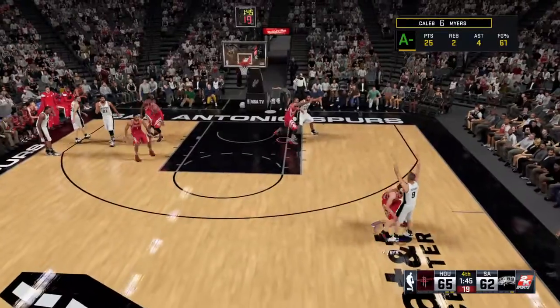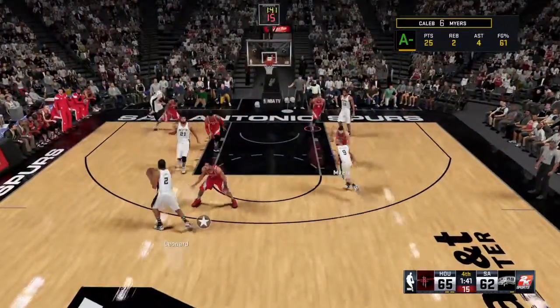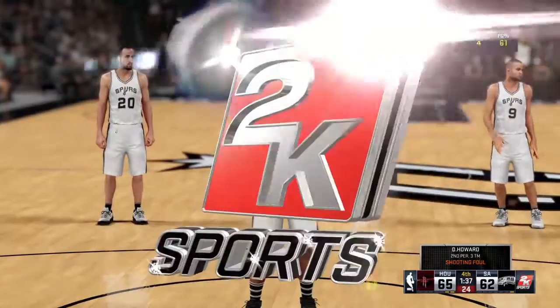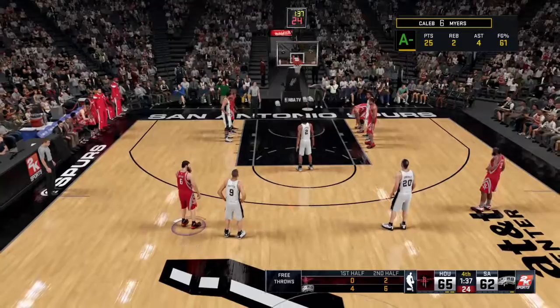Parker outside. He kicks to Aldridge. Double team on Aldridge. Duncan with the screen for Leonard. So he gets the whistle. Contact on the way up and 2 shots coming up. Wow, they've made every free throw here in the second half.